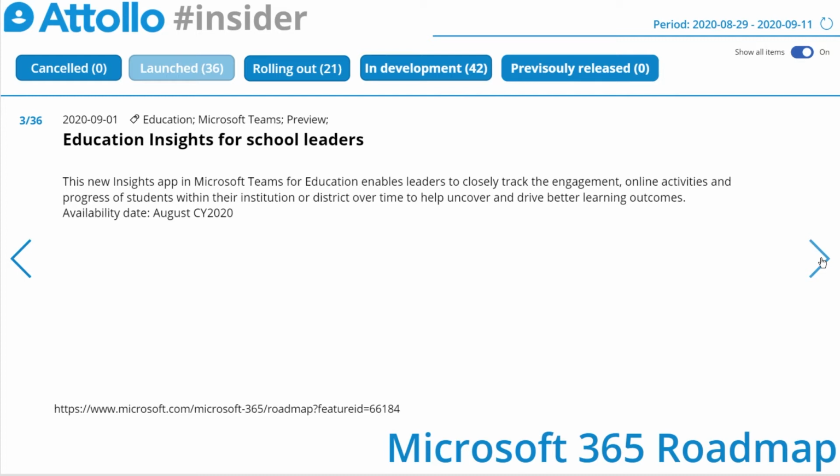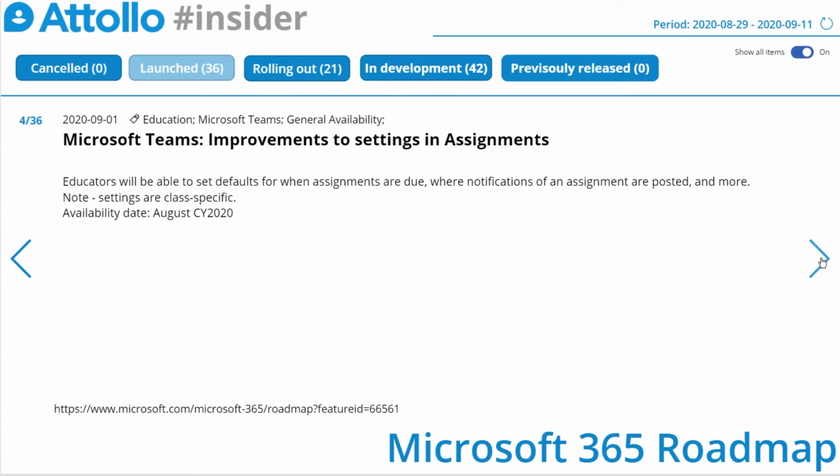Education Insights for school leaders. So this new Insights app in Microsoft Teams for Education enables leaders to closely track the engagement, online activities and progress of students within their institution or district over time to help uncover and drive better learning outcomes.